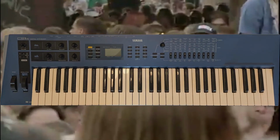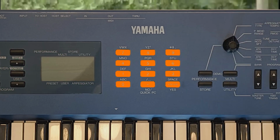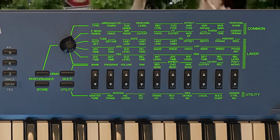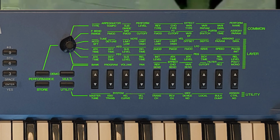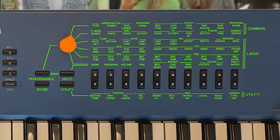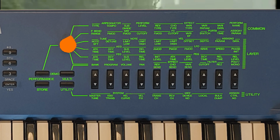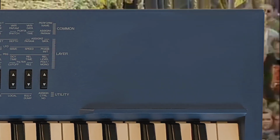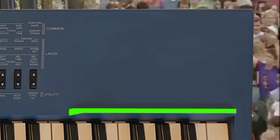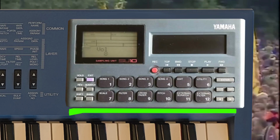Next to the real-time control section, there's a display and some more controls for the ARP and patch selection. There's a numpad for data input and again to the right a matrix control section for instant access to all kinds of controls and settings. You pick the section with this knob and can change parameters with a row of knobs at the bottom. This is actually an ingenious alternative to extensive menu diving on the tiny display and something I wish more modern synths would feature. On the very right there's a raised edge that's there for a reason. This is where Yamaha wanted you to park your SU10 sampler that perfectly fits this blank space.